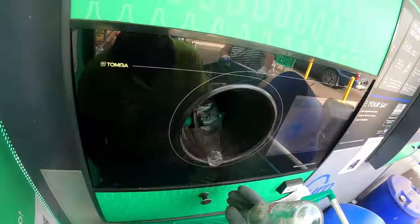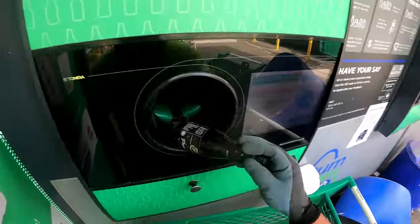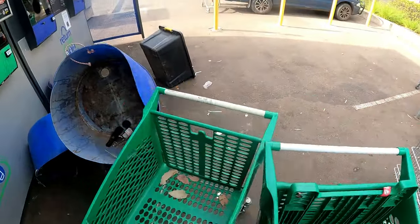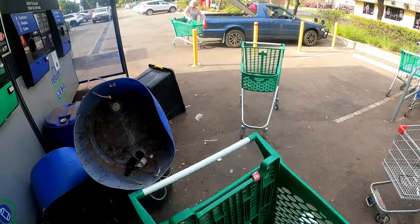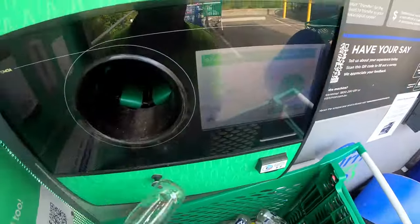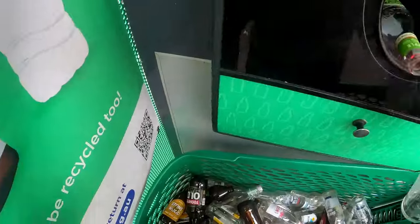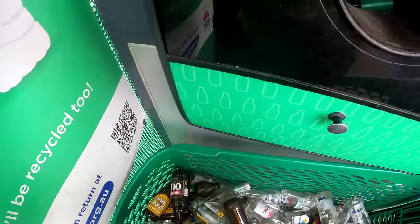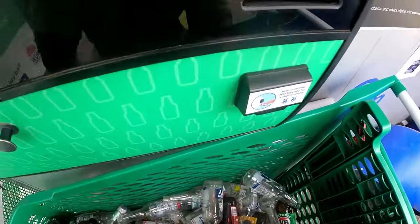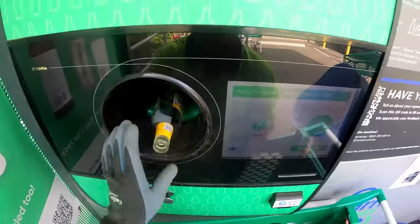Grab another one. One bottle. Should grab the tub and scoop them up. Scoop them up with the tub. I'll come and give you a hand soon. Short interval, just to help you get this through. 10 more. I'll take this one over and fill this one.